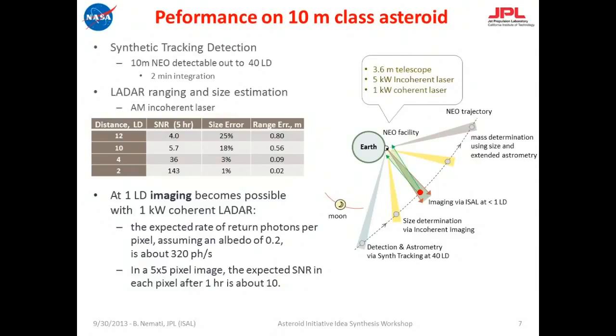So as it approaches closer and closer, you can image it better. And then in imaging, we find that we can get an SNR of 10 in each pixel of a 5 by 5 pixel image of this.